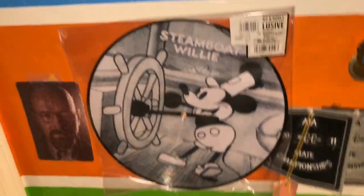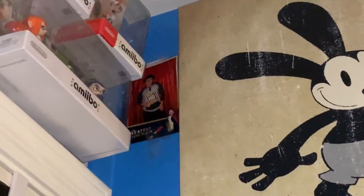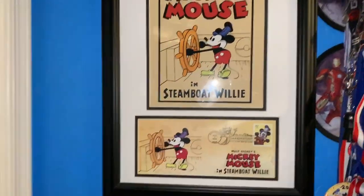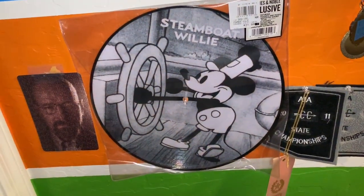On the back of the door, I have some random stuff. I'm planning on actually putting the two Star Wars ones up. This is kind of like my nostalgic wall. You've got Oswald the Rabbit up there, and you also have a picture of me from the Greatest Showman screening I went to. Don't ask why. The Steamboat Willie thing. Steamboat Willie is one of my favorite cartoons of all time. And of course, the limited edition vinyl record is on the wall as well.